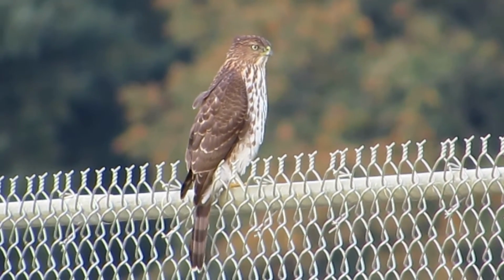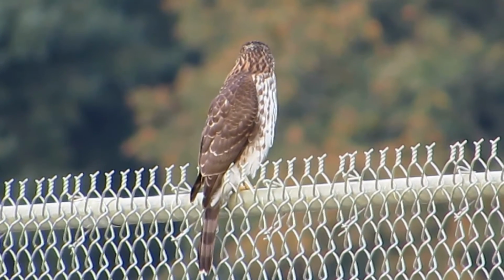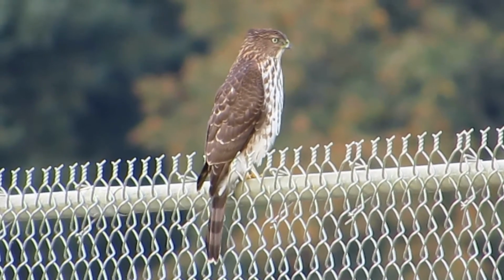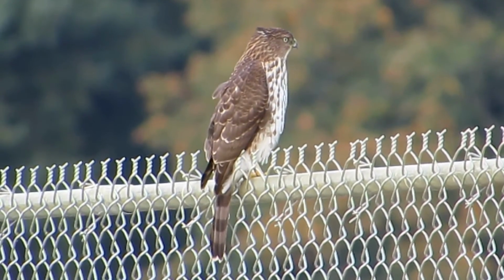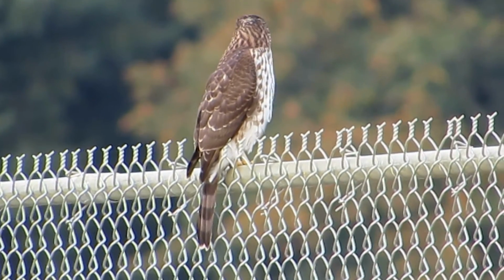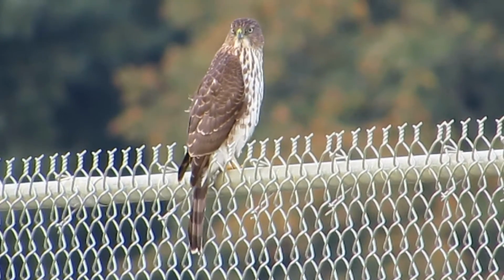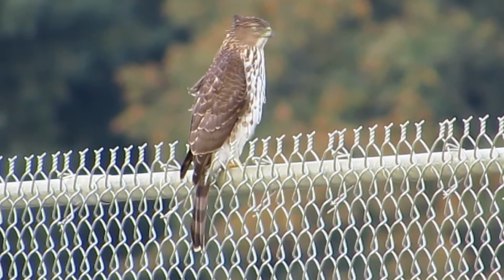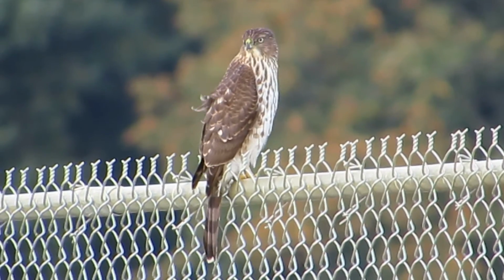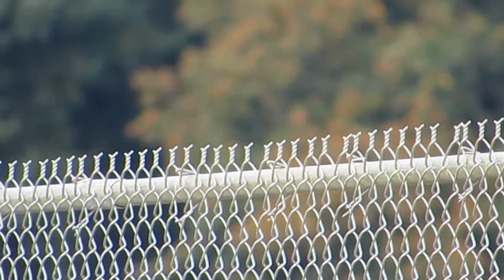Oh, he's really intense. Juvenile Cooper hawk, right down by Heritage Farm. Keep an eye on him, see if his buddy shows up. He's looking every which direction here. There's one hanging around by the Boeing Aerospace pond, but now we're getting more of the birds in the area. Kind of smacks his beak a little bit. This bird is really sharp. Okay, there he goes, back to the horse barn now, looking for the starlings.